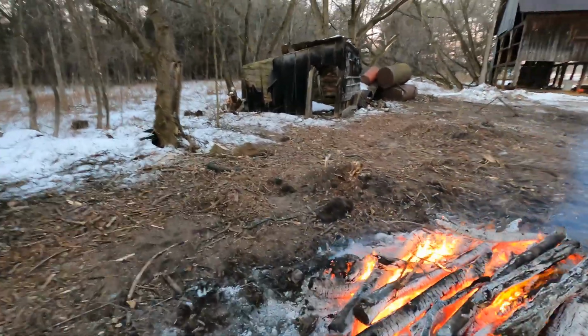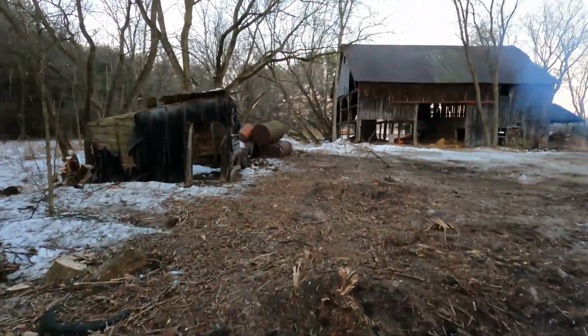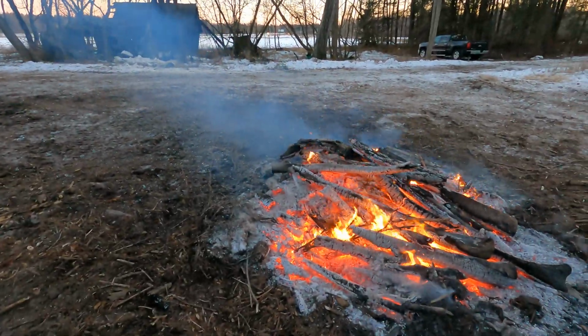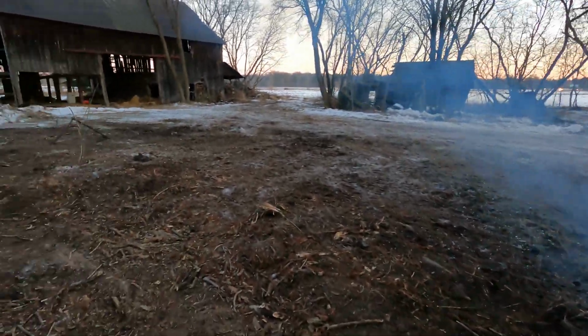Just made a really small fire. Didn't want to get anything too big next to this barn here, but I'm going to stay and make sure that this one burns out before I leave.